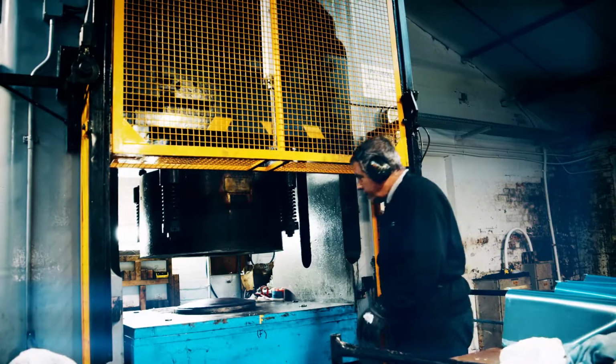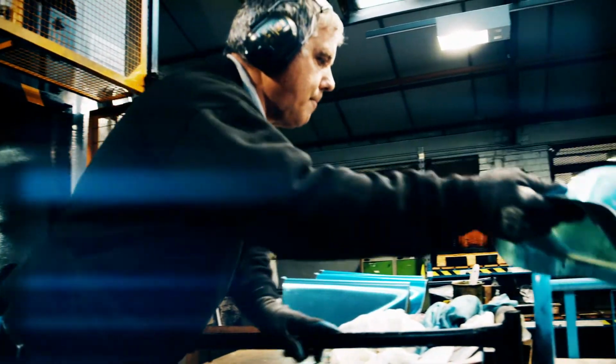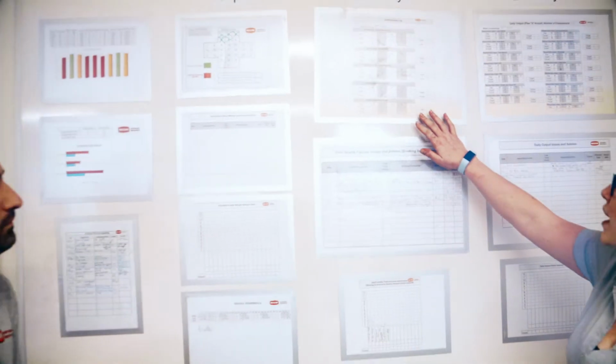We currently have 60 staff. We intend to bring in 3 or 4 new apprentices each year. We intend to get to 10 million turnover in the next 2 years.